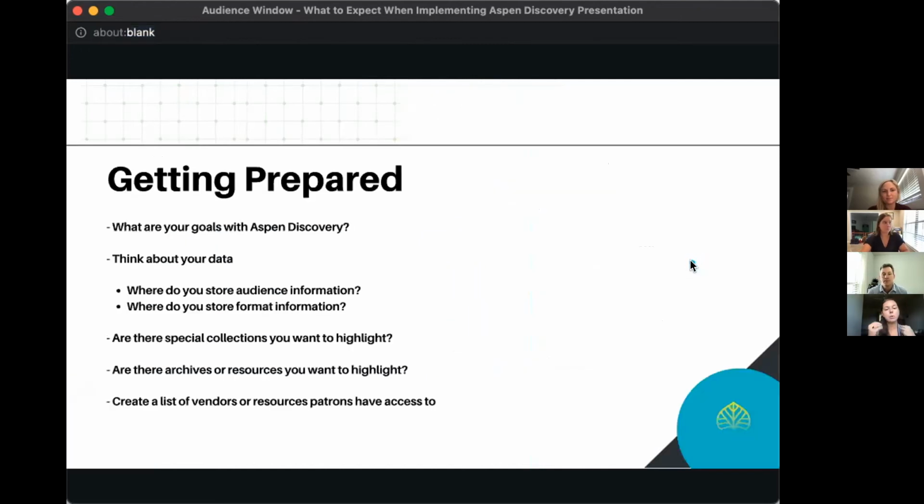As far as getting prepared for the implementation itself, people often ask, you know, how can I get ready?